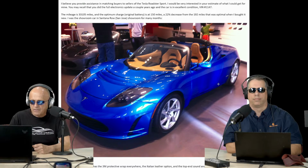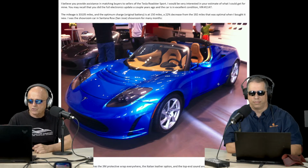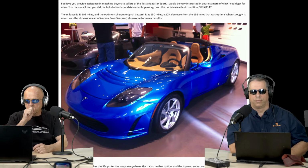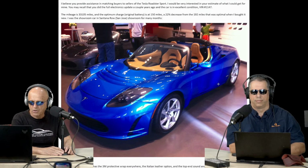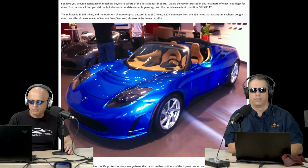It's VIN 1147. And this is an electric blue Tesla Roadster. The mileage on it is 33K, and the charge level in standard mode is 150 miles, which he says was a 22% decrease from 192 miles when he first got the car. So he's the original owner. This car was also a showroom car in Santana Row, which is the San Jose showroom for Tesla, for many months. So it was featured by Tesla. And it's got those beautiful silver wheels. Also, it's got a 3M protective wrap and Italian leather option, high-end sound and navigation package when he bought it.